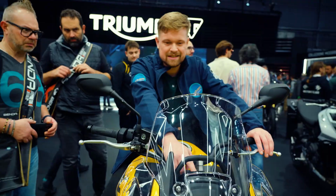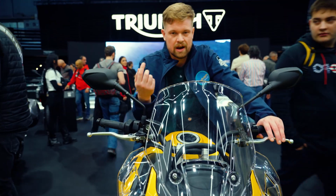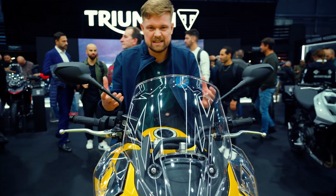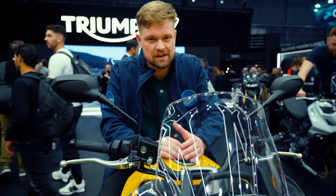I'm pretty sure that in the central square you can get some basic information, maybe even just the rain, sport, and road modes, maybe turn-by-turn navigation. But I just want to see a TFT display, just for me personally. Let me know in the comments down below if you'd be looking for a TFT display.